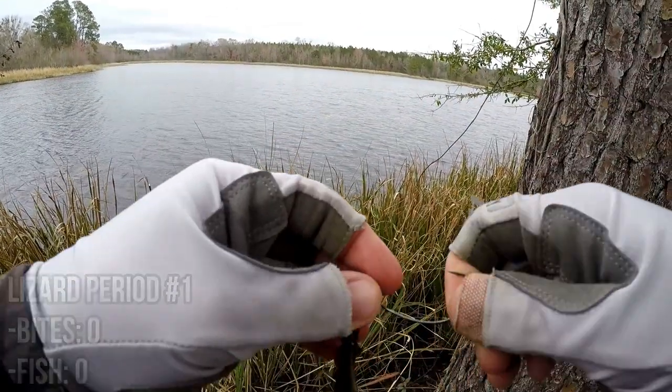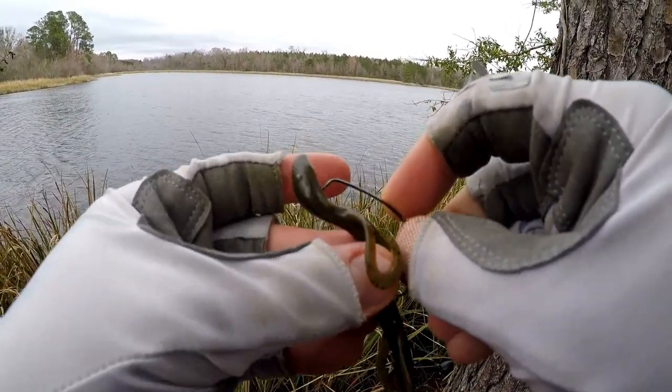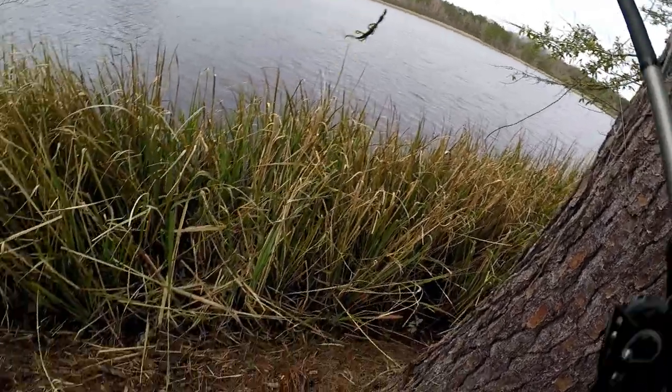I'm gonna stick with the same color for a little while. That worm was green pumpkin, so I'm gonna throw the green pumpkin lizard, at least for a little while. And I will be interested to see how these bass that are obviously getting all charged up respond to a lizard versus a worm.